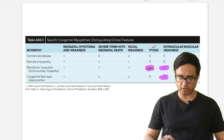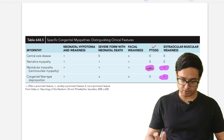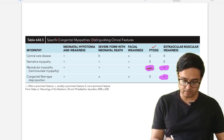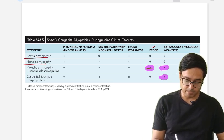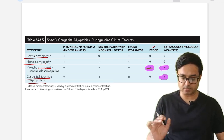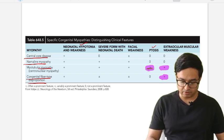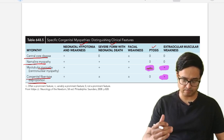Okay. So again, we are into neuromuscular disorders. Specific congenital myopathies are asked. So what are the myopathies? Just remember central core disease, nemaline myopathy, myotubular myopathy, congenital fiber type disproportion. What you have to remember is that all congenital myopathies will have neonatal hypotonia and weakness. Neonatal death is not there in central core disease, while in all the other diseases it will be present.